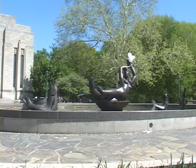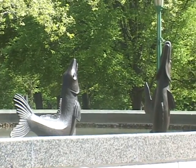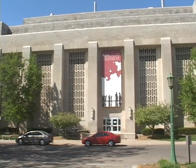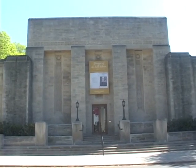Well, for starters, located at 7th Street on the IU campus near the auditorium, Showalter Fountain is one of the best-known landmarks on the IU campus. It's the centerpiece of the Fine Arts Square. Surrounding it are the auditorium, the School of Fine Arts, and the Lilly Library.